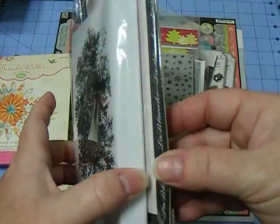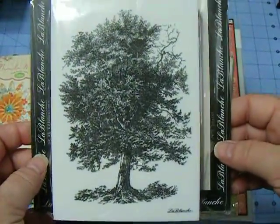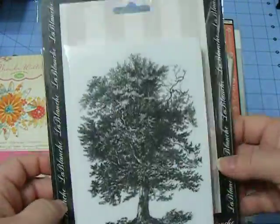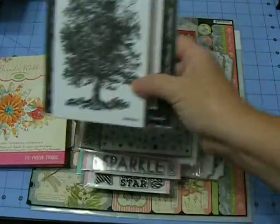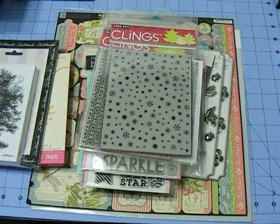And they're actually on a white foam block, but they do stamp beautiful. So it's very super light. You would think it's heavy, but it's not. It's very light. And she got in a bunch of triplets from Sizzix, so I got several of those.